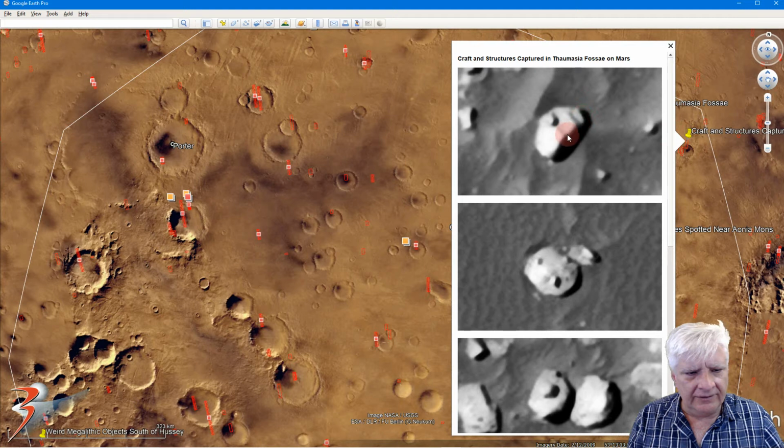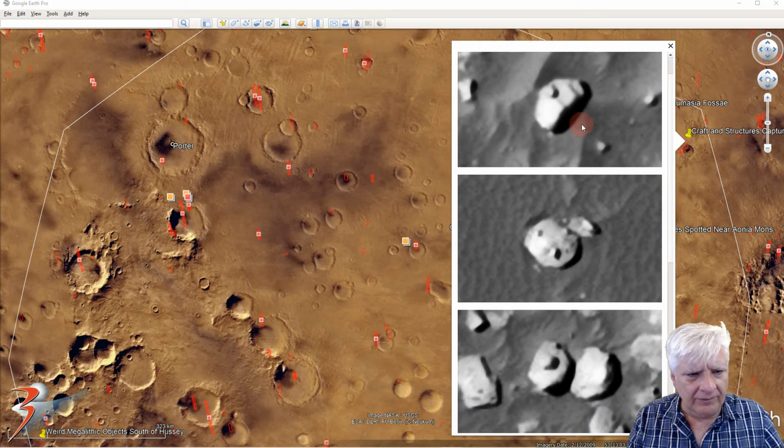This part over here, it's got 3 steps to it. And it's got a small hole there with something that fits into it to the left over here. What is this? It looks like a sculpted piece. Maybe even wreckage.